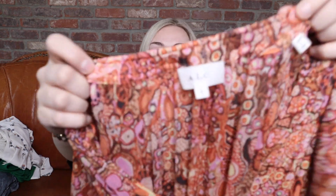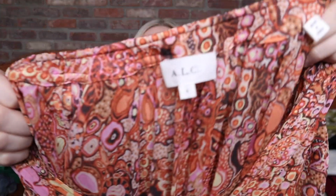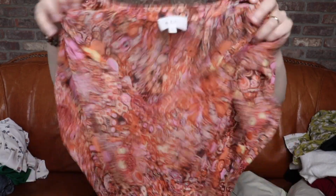And then last up, this will be the big money maker, according to comps. This, if I can find the top, is from the brand ALC, which absolutely you should be on the lookout for. This is a size 6. And this is the piece, I believe, that is 100% silk. That's where I was getting silk from. Yes, 100% silk in fabulous shape.